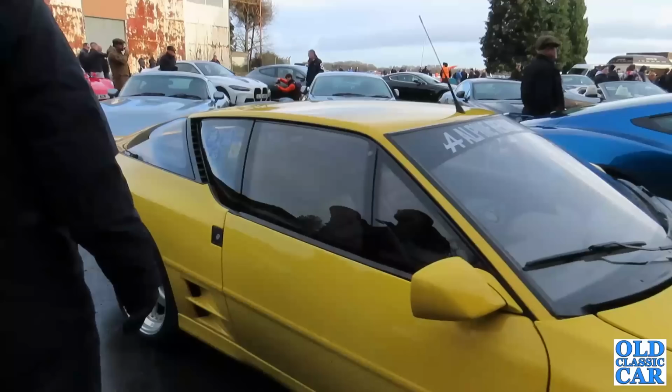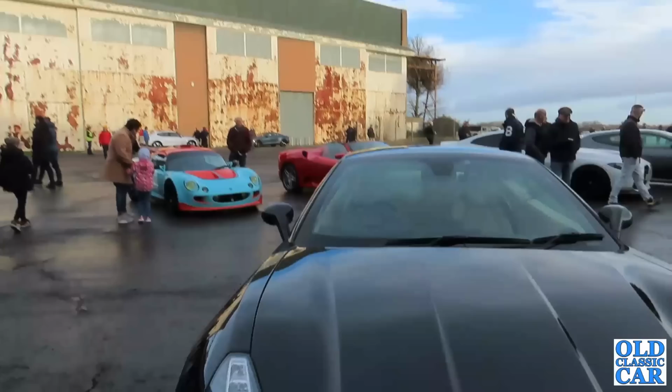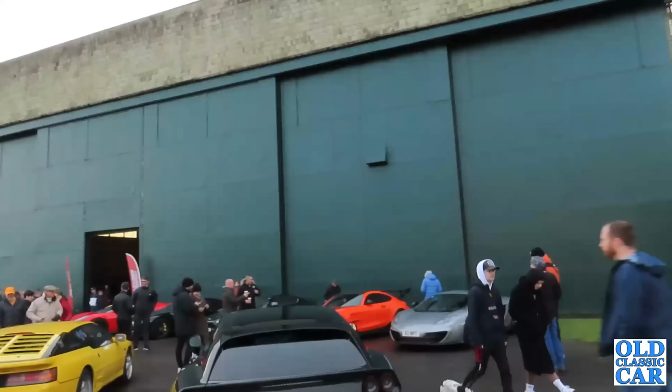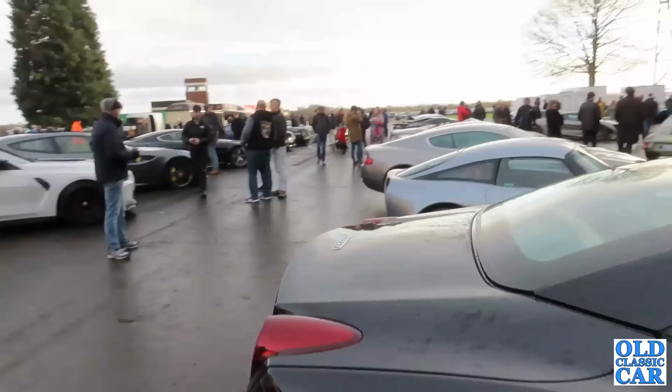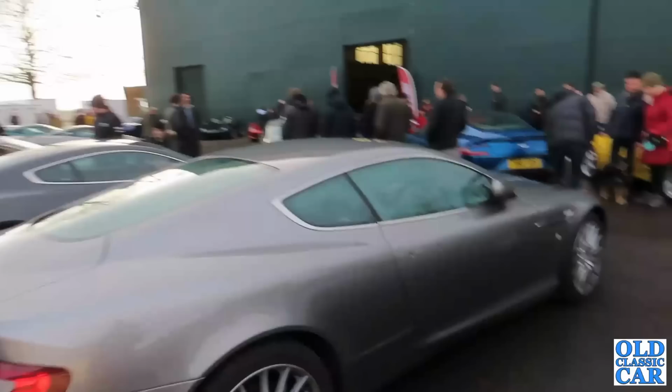Yeah, this seems to be the modern supercar gathering point in the shadow of some of the lovely old hangars here at the former RAF Bicester. Another one behind me here. Like I say, 80 odd years ago, my granddad was flying in Blenheims out of here, so it's a place that does mean something to us. As well as being a great venue for a classic and vintage car gathering.